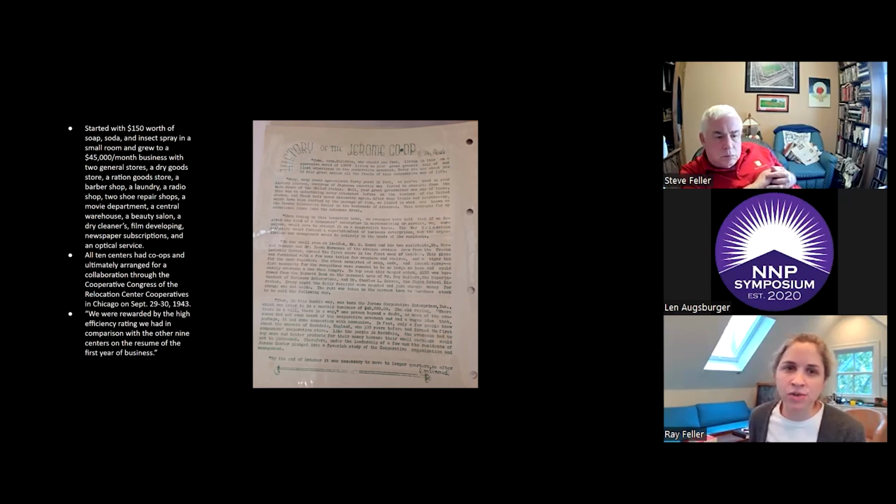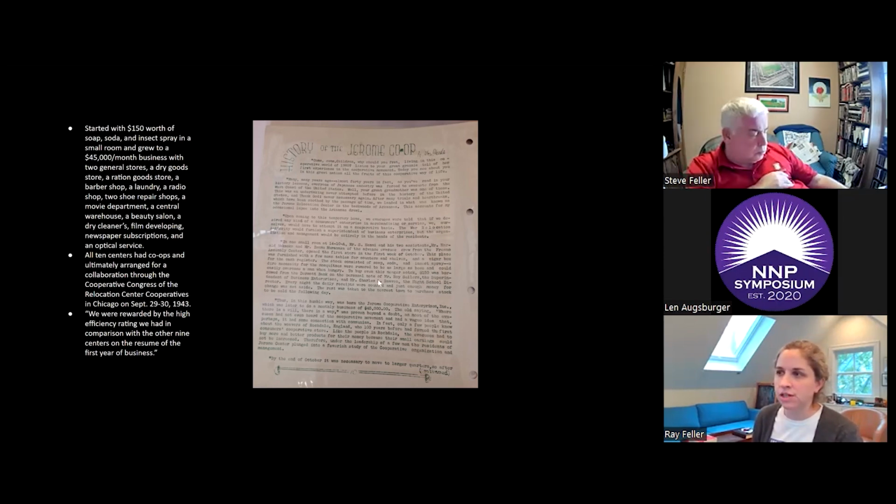And by the time they were writing this history, they had two general stores, a dry goods store, a ration goods store, a barbershop, a laundry, a radio shop, two shoe repair shops, a movie department, a central warehouse, a beauty salon, a dry cleaners, film developing, newspaper subscriptions, and an optical service. They do say in here specifically that all 10 centers had co-ops, and that all of the co-ops came together and had a relocation center cooperative congress in Chicago to talk about how they were all functioning, and that in fact the Jerome co-op won the highest efficiency rating compared to the other co-ops after their first year.